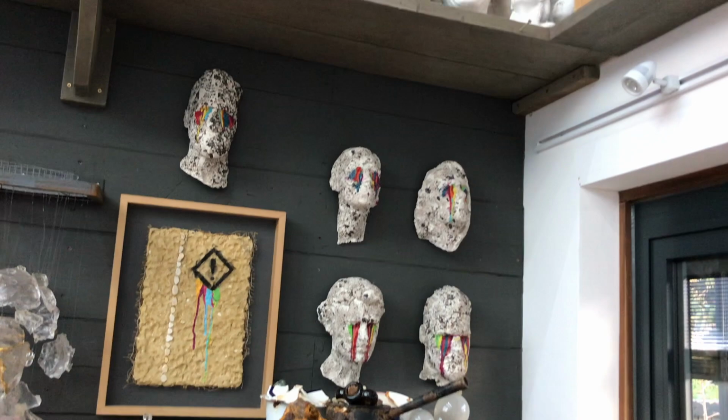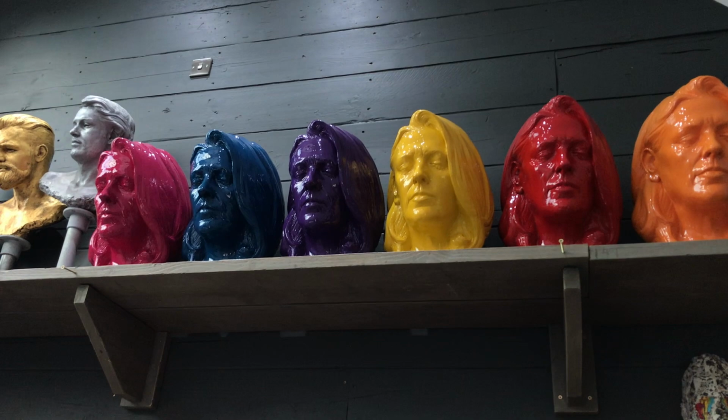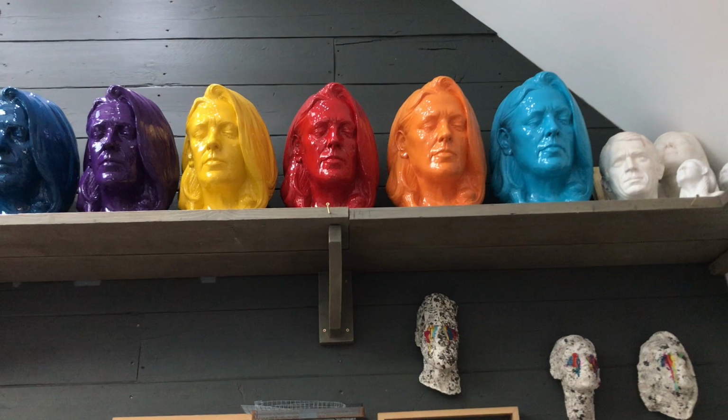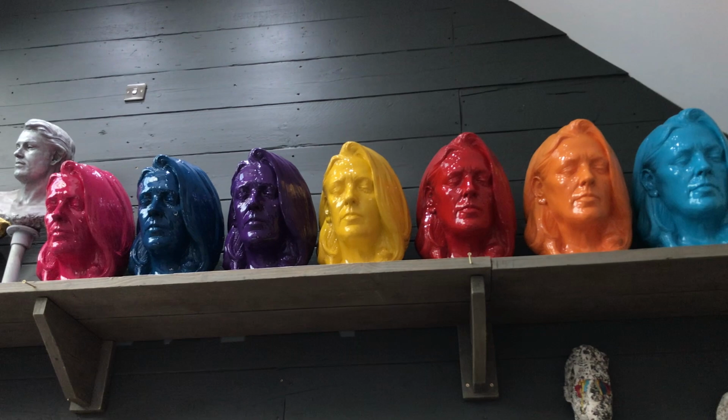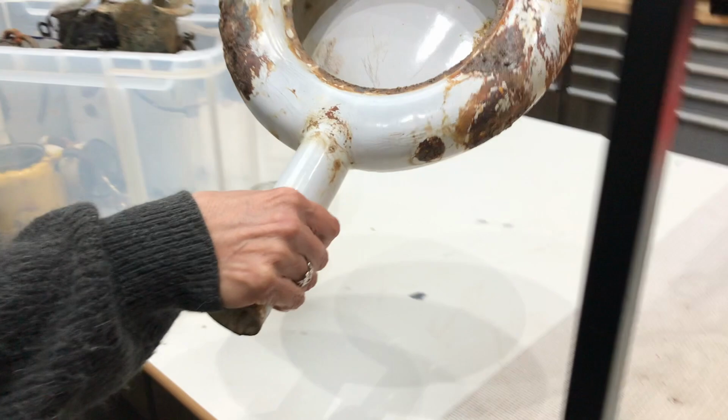Are they cast? They're all cast, the heads, aren't they? Yeah. I originally did that for my master's when I was doing representations of the self. So that was me. Wow. But then using highly polished colours. It's called monochromatic masks. Right. And each face, although it's the same cast, looks different when it's in a different colour. Because colour creates an emotive response. And depending on what the colour is, you get a different response from it.